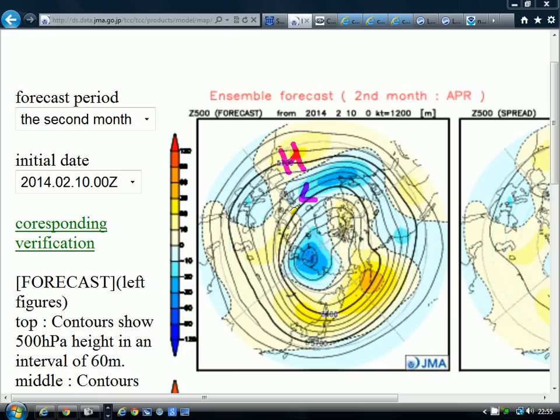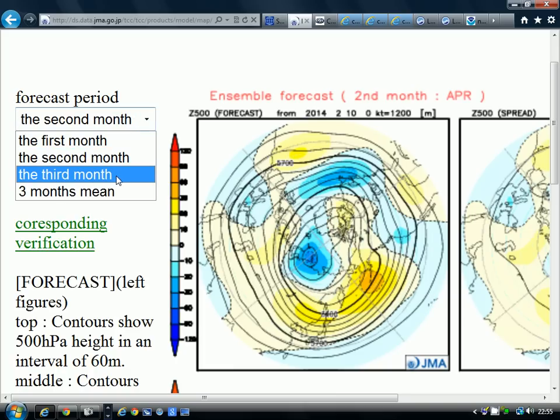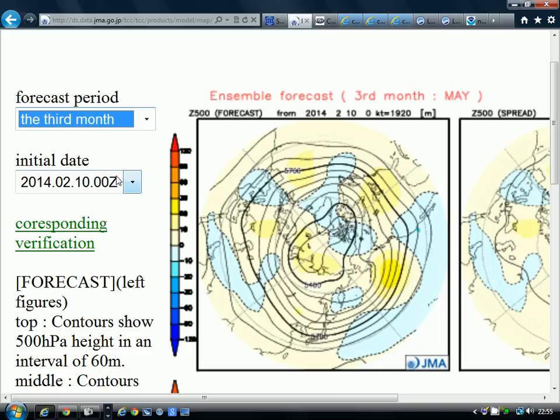April is a tricky month to pin down for me because I think we could get quite a cool sort of month coming up in April, though I'm not seeing a lot of evidence of cool weather there on that 500 millibar height anomaly prediction, but I think certainly an unsettled month is a possibility.